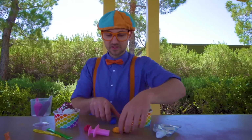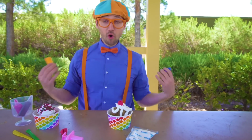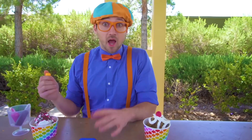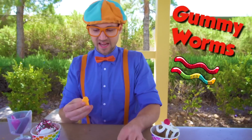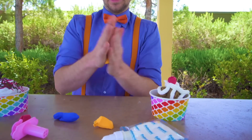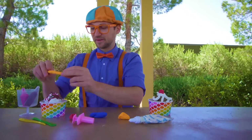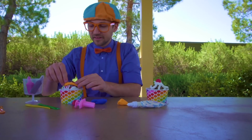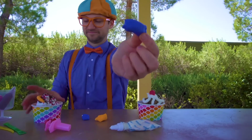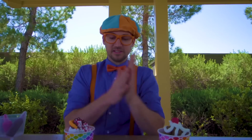And this one looks like we have some blue and some orange. Blue and orange, my two favorite colors. Let's make some gummy worms. All right, let's take half of this orange, roll it out. Okay, ooh, look at that. The orange gummy worm. Put it right on top right here. And then let's take the blue and we'll make another gummy worm and put it right there. All right, roll it out.